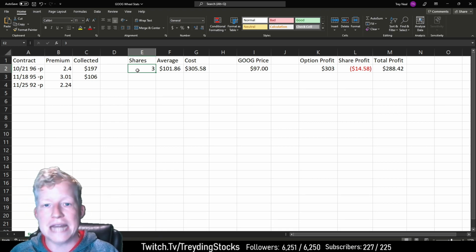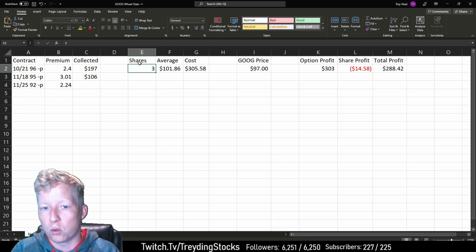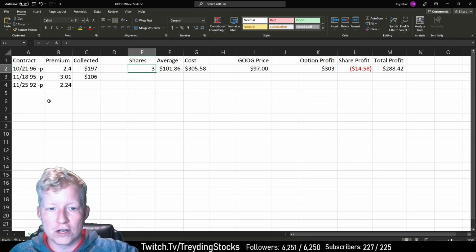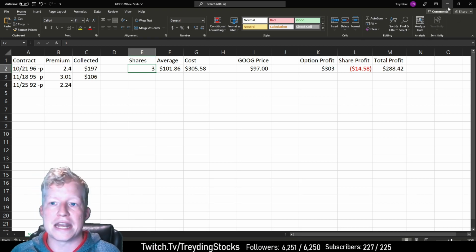Then all of a sudden, my next 100 shares will hopefully come about twice as fast, because now I'm doing it both ways. I'd be selling a put, and I'd be selling covered calls against the 100 that I already own. So then the next 100 shares come twice as fast from selling option premium. Then you get to 300, 400, 500.